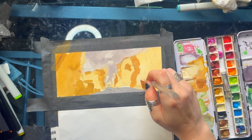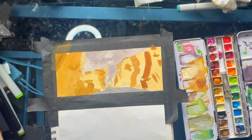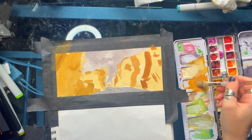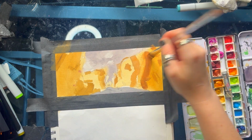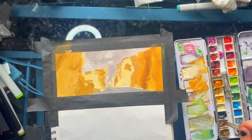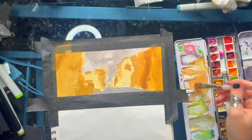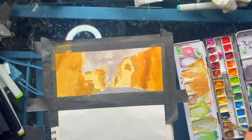I think it's because I used a granulating watercolor paint, and I'm not necessarily used to working with granulation. I don't necessarily like the way it looks, at least with the art style that I have. I'm still trying to figure it out, and I thought that it would work really well for water, but I don't know. Every time I glance over at the piece, I'm like, oh, I'm not so sure about this one anymore.